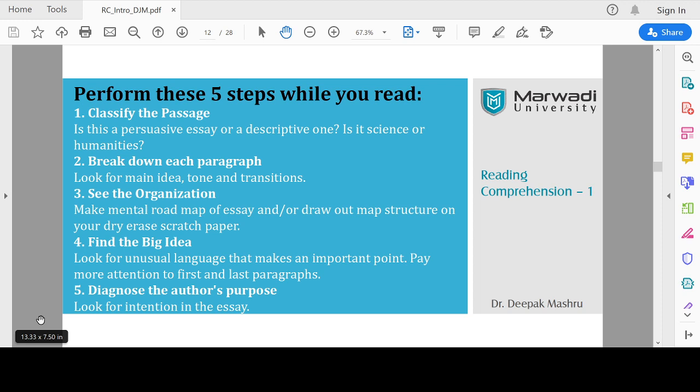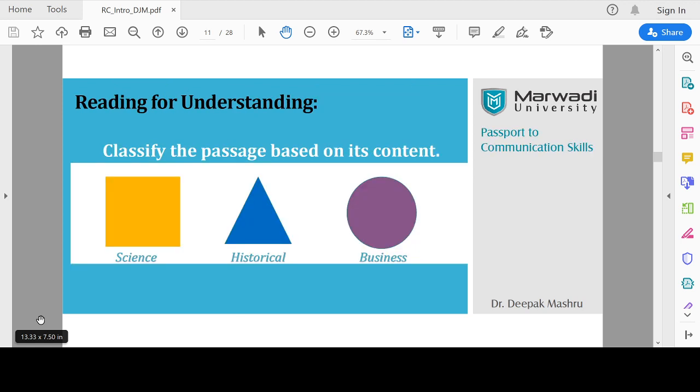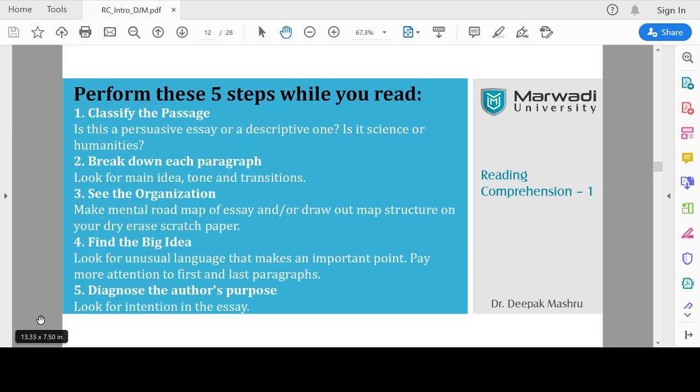Now, what is classifying the passage? That means, is this a persuasive essay or a descriptive one? Is it science or humanities? You try to understand that classification, and then you're done here. This is the first step. You classified it, whether it is a science one, historical one, descriptive, persuasive, or what.